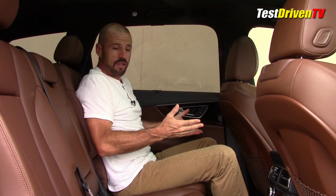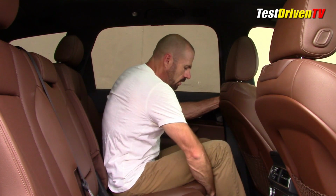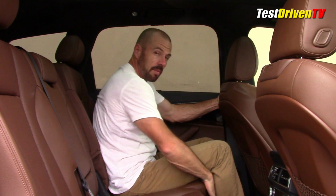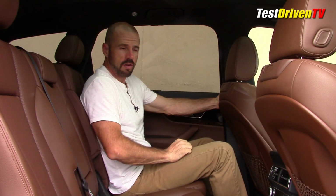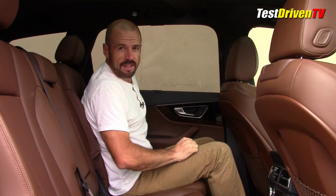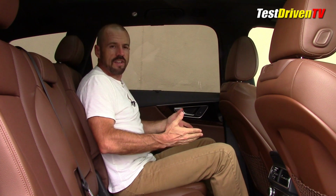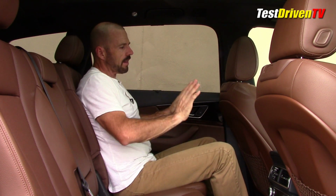The rear seat of the Audi Q7, just as comfortable as up front. You've got a range of adjustments up here. You can slide the seat forward and aft, which helps for those rear seat passengers in the third row. You can also adjust the recline on the seats quite easily, at least here on those outboard seats. Got a nice height to it. As you can see, my knees aren't perched up.